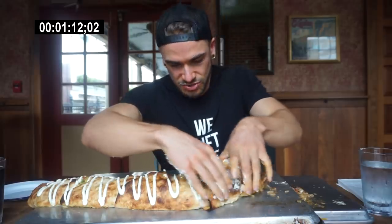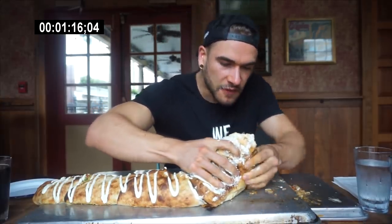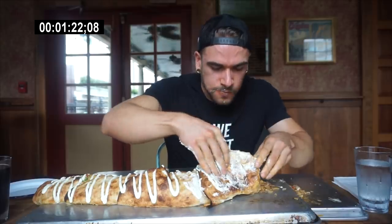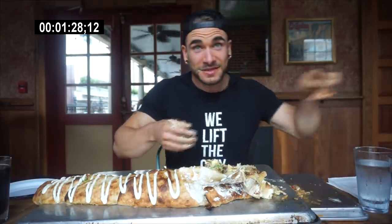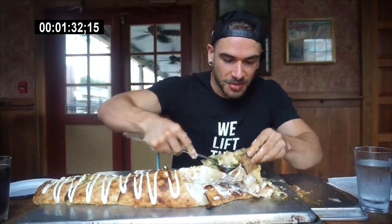A lot of that queso cheese in there, that sauce. Whew. Definitely falling apart a little bit though. I might resort to a bit of a spoon. And look at the size of the spoon we got today, guys. You got the right tool for the right job.